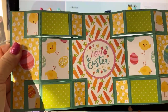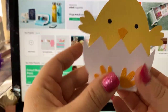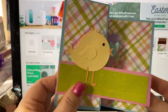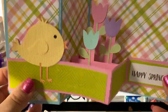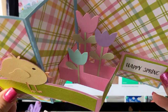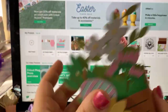Look at that. This is all from Echo Park Paper Company. But I've also got some really cute little, here's an Easter chick. I like chicks. And then this one is one of her pop-up box cards, because it has a box card inside. I love this. So cute. It's like a double Z fold card, that's the way I look at it. And then she's got a number of these sorts of things.